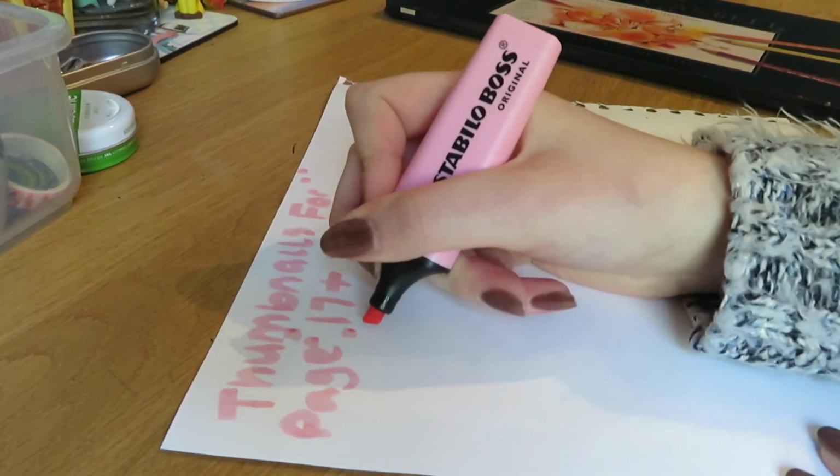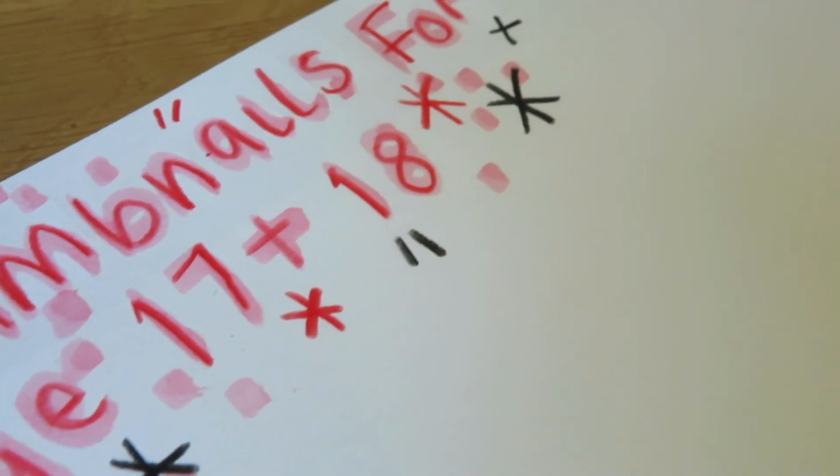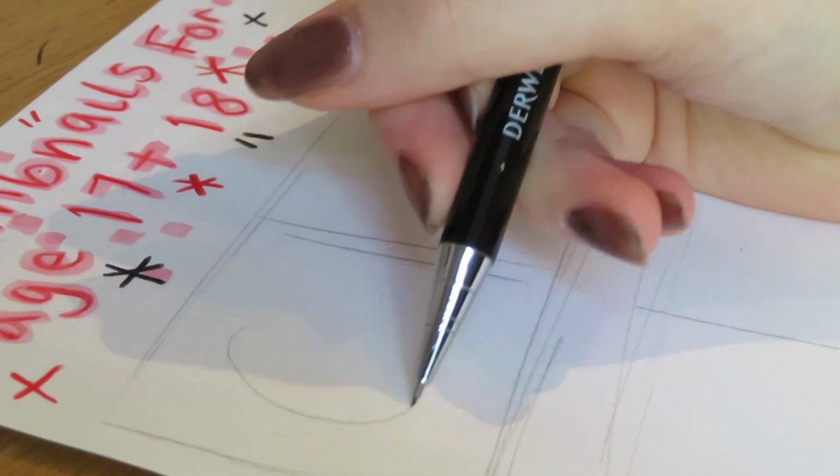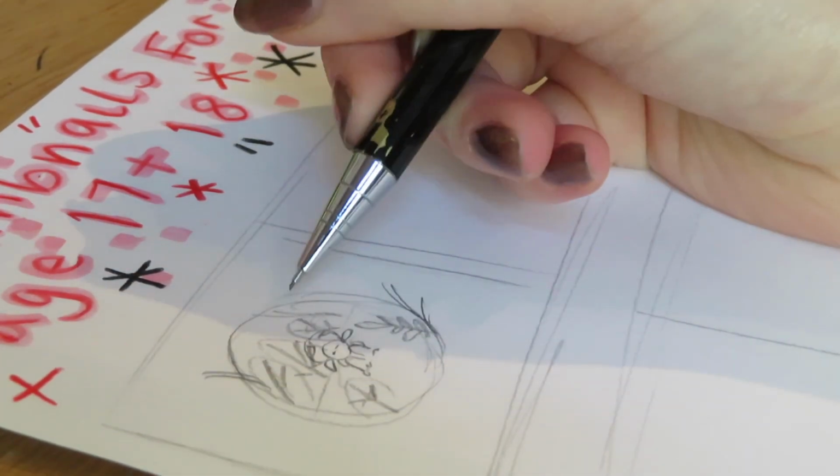Anyway, so this is now thumbnails for the next page. Thumbnails are just like rough sketches to get your ideas out. I'm just drawing them up to find out which composition I like to take forward and develop into the final page.